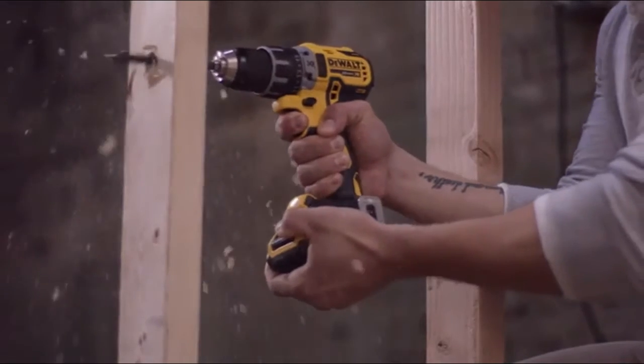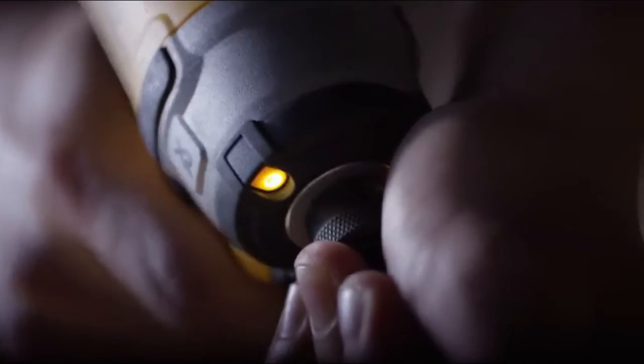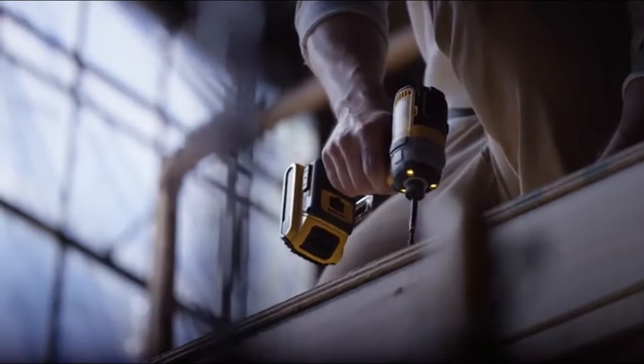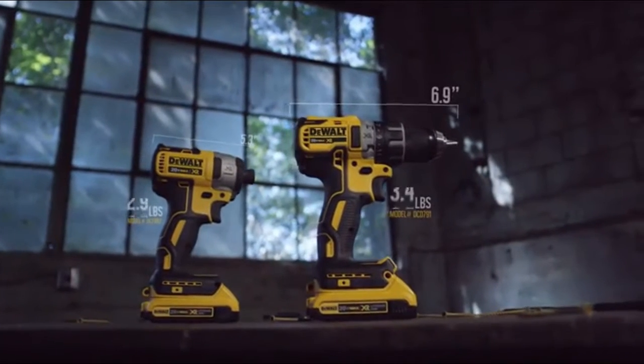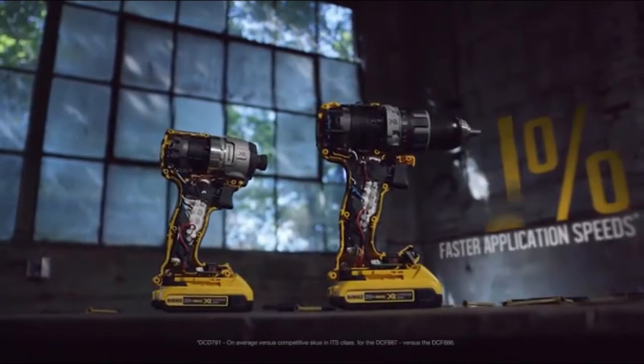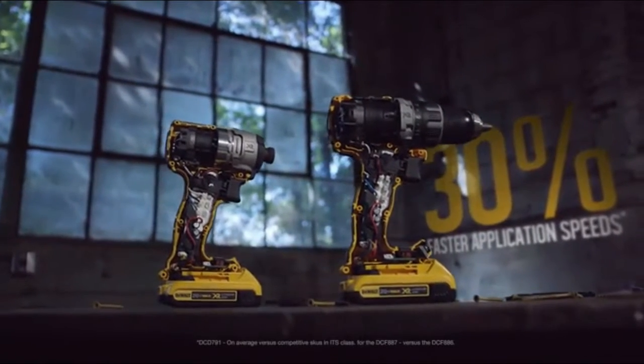Introducing the next generation of XR Professional Power Tools by DeWalt. The most compact, best-performing brushless drills and impact drivers we've ever designed. The compact drill and impact driver feature optimized brushless motors for up to 30% faster application speeds.